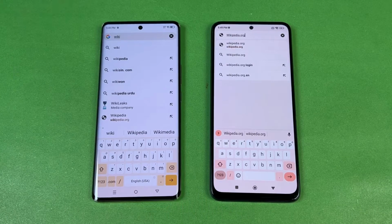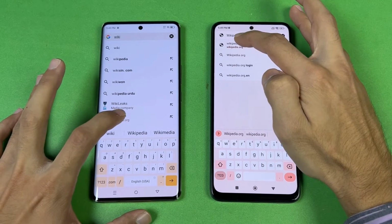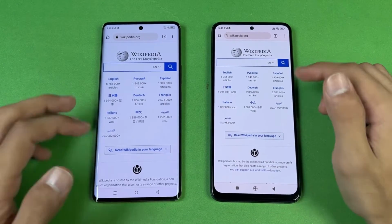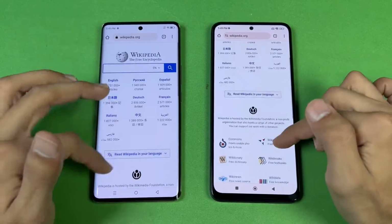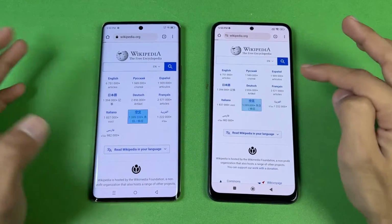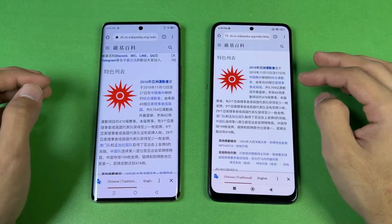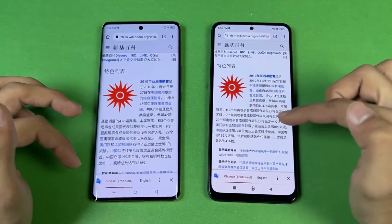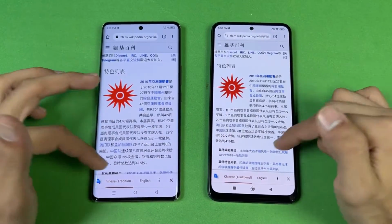Okay guys, now let's see internet browsing speed. So I am using Chrome on both phones. Also we have the same Wi-Fi network. Now let's open wikipedia.org, slightly faster on the 030, and scrolling feels really smooth. Same thing, zoom in and out. And now let's open this Chinese language page. You can see the scrolling is not as smooth. On the Redmi Note 12 we see hiccups.